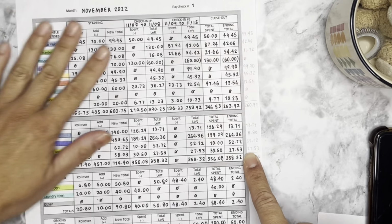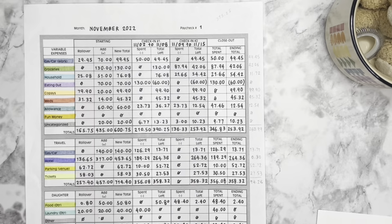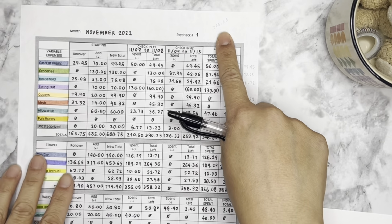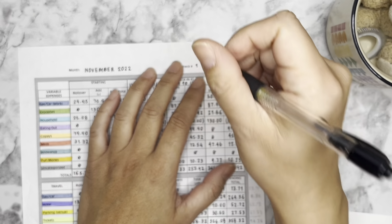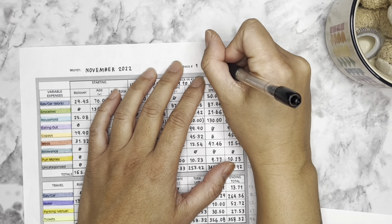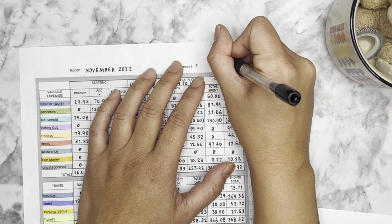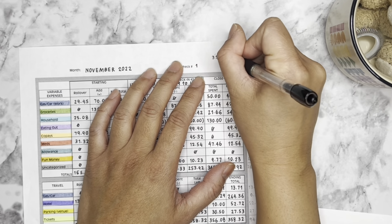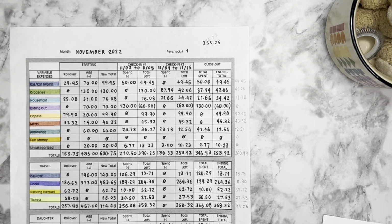So the top half of the page, basically. So that had $355. Can you guys see that? I'm gonna write it straight. 355.25. So that's how much money I had in there to start.